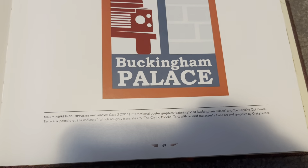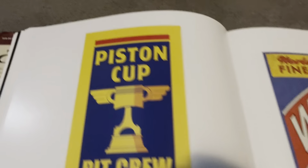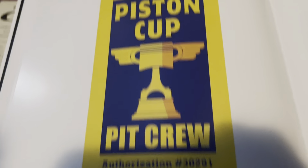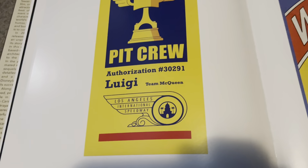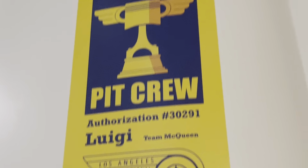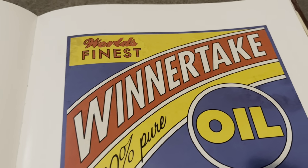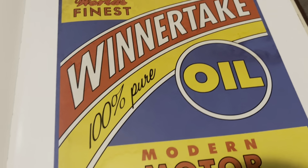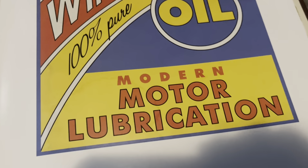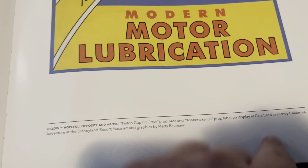Visit Buckingham Palace with a Sergeant High Gear card. Here's a pretty awesome one, a Piston Cup pit crew authorization thing. This is specifically Luigi's. It's pretty cool. It's like an authentication pass for him to get into the garage area. World's finest winner take 100% pure oil, modern motor lubrication. Also on display at Cars Land.